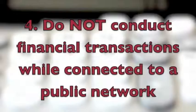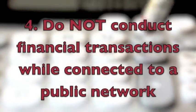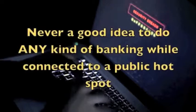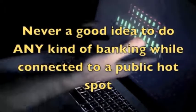4. It should go without saying, but you definitely should not conduct financial transactions while connected to public Wi-Fi. Even if you use an HTTPS or SSL connection, it's never a good idea to do any kind of banking while connected to a public hotspot.